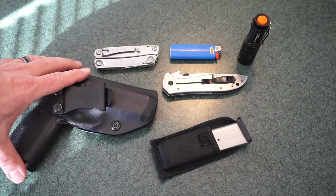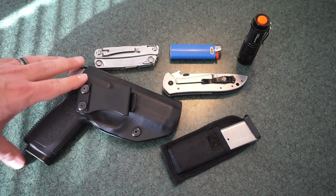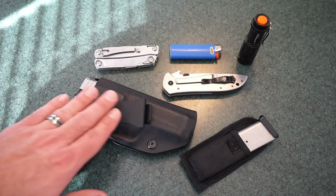The holster itself is an original Klinger Stingray. I've tried the Stingray 2 and it's fine, and I've tried the Harry's holster and that's great too. Not for this gun, but for other pistols that I have in my collection. But I always go back to this one. This is just a great holster.